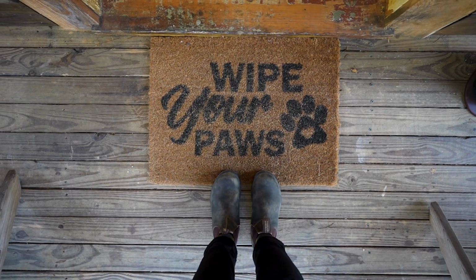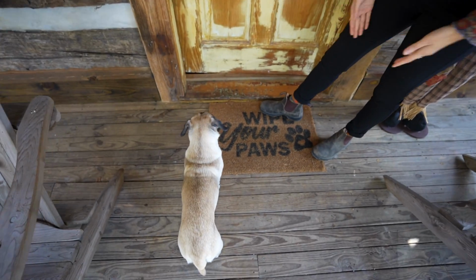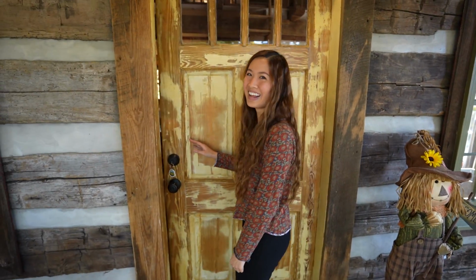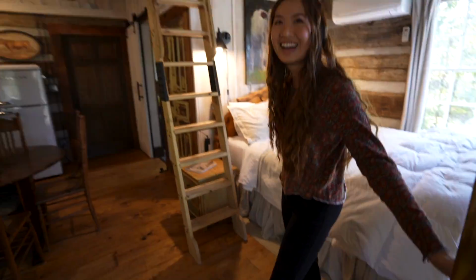Before entering the cabin, you must wipe your paws. Gretel, go on. Wipe, wipe. Wipe, wipe. It'd be so funny if she actually did it.